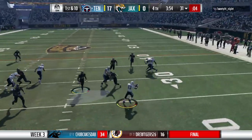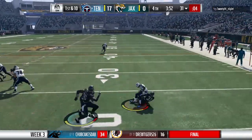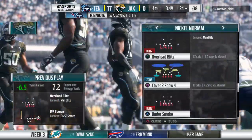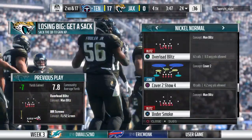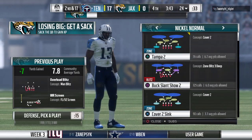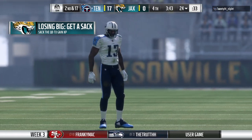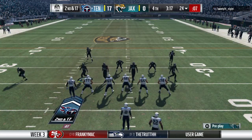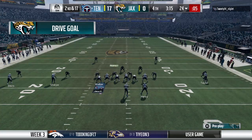Mariota on first down. To the right side, complete to Taylor. And he will lose yardage and be backed up to the 24. And that's a loss of 7 on the first down play. Looking to jam the receivers at the line here. Press coverage look defensively.